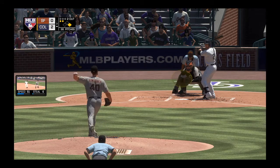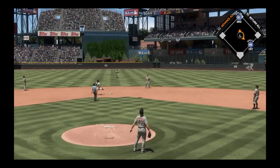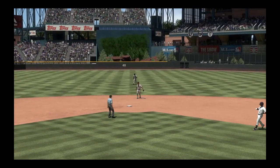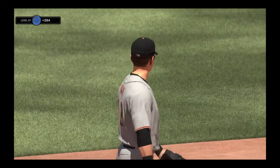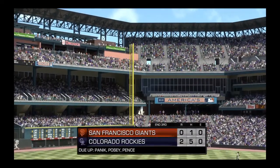Two quick strikes, and now the 0-2. And he pops it up back behind second base. And Panic will make the catch, and that retires the side. 1 left for Colorado, but they hold a 2-0 lead.